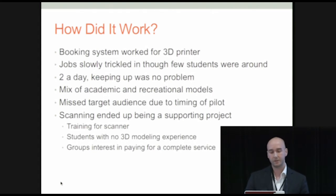Overall, we had about a 50-50 mix of academic and recreational models. We really missed our target audience due to our timing. We launched during the summer. We were looking to bring these kind of technologies outside of engineering and architecture where they've traditionally been. But the problem was during the summer, mostly engineering and architecture students were on campus. Everyone else was away on vacation. So they were definitely our main users.